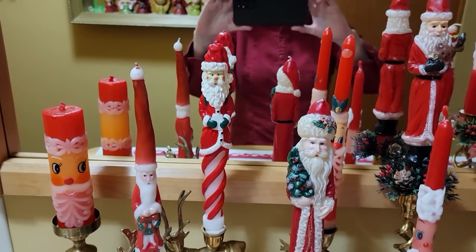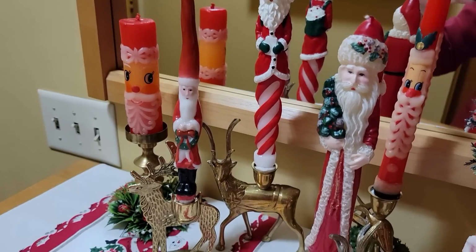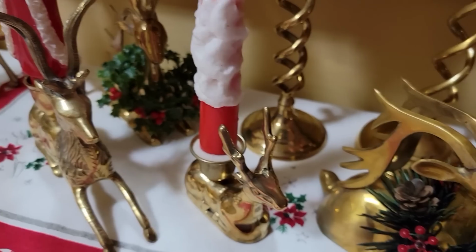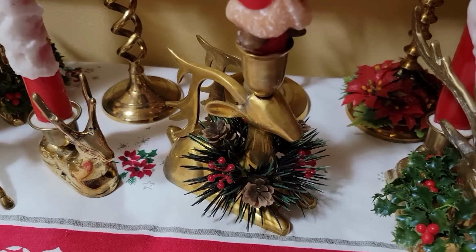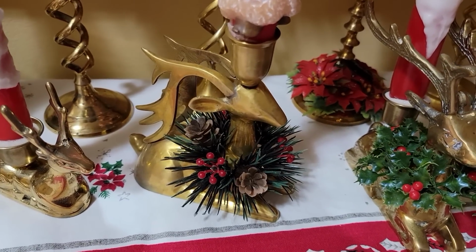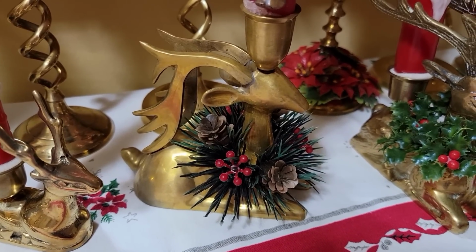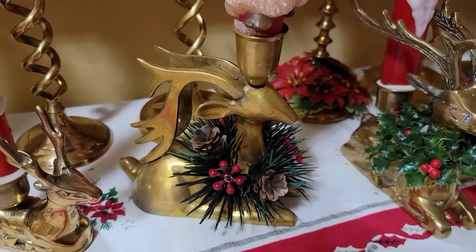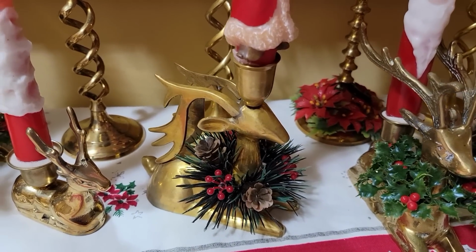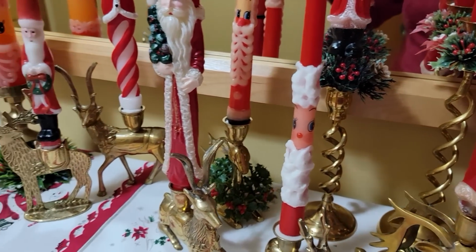All of these Santa candles I found many years ago, and also the tiny little candle rings. They're for taper candles, so they're very small. I just found this past summer 2 pair of this very large deer with the really pointy antlers. It's rough when you're trying to polish them. They are kind of sharp, but it was worth it to me.